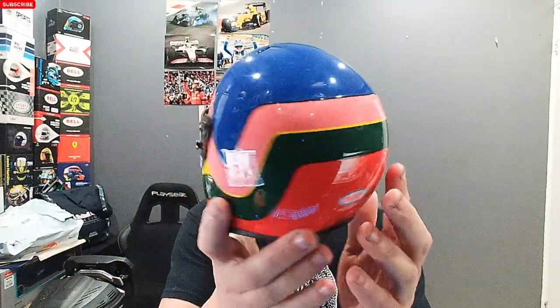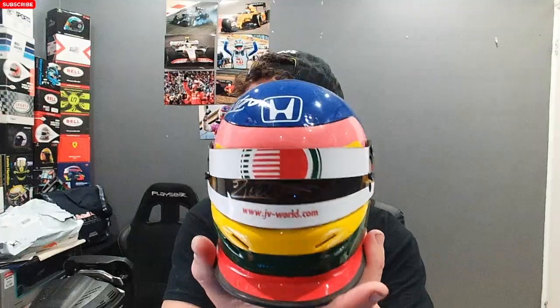This is the BAR Honda Formula One 1:2 scale Jacque Villeneuve. Of course, Jacque Villeneuve being a world champion, so he's in my world champions cabinet. Now, these in particular are very, very rare, the BAR Honda ones. Actually, I would say any Jacque Villeneuves are really, really rare. I bought this off eBay. I can't remember if it was eBay UK or eBay Australia. Can't remember the seller, guys, but some seller was selling them, and I got my hands on one.